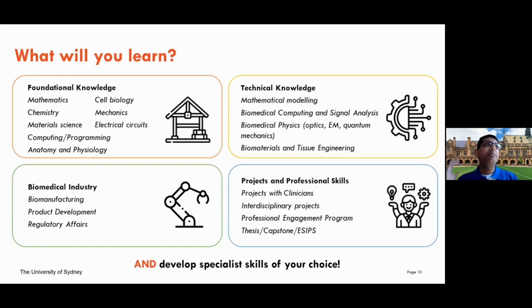You'll start looking at mathematical modeling, looking at biomedical signals, biomedical physics, tissue engineering, different types of materials that are bioactive, right? And so all of those types of things, you'll start looking at how do we start applying them in industry, right? How do we develop biomedical products from them? What is the regulatory framework? Because, biomedical products, we've got to go through a lot of safety testing.